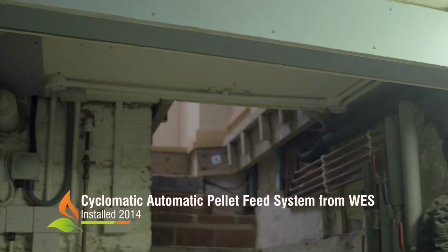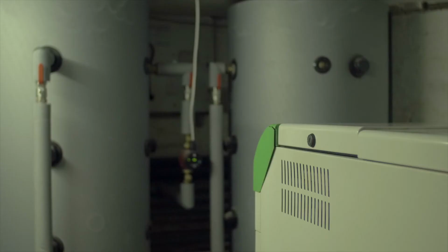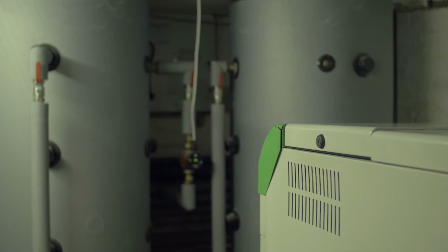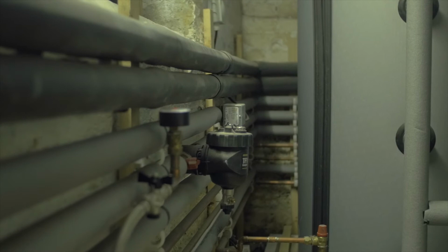I control the heat and the hot water from a little portable thermostat control. The maintenance that I have to do is pretty minimal. I was surprised at how little ash it does produce. Obviously there's more this time of year, but even so I only have to empty it once a week, and even then there's not a lot of ash. So generally, so far I'm very pleased with it.